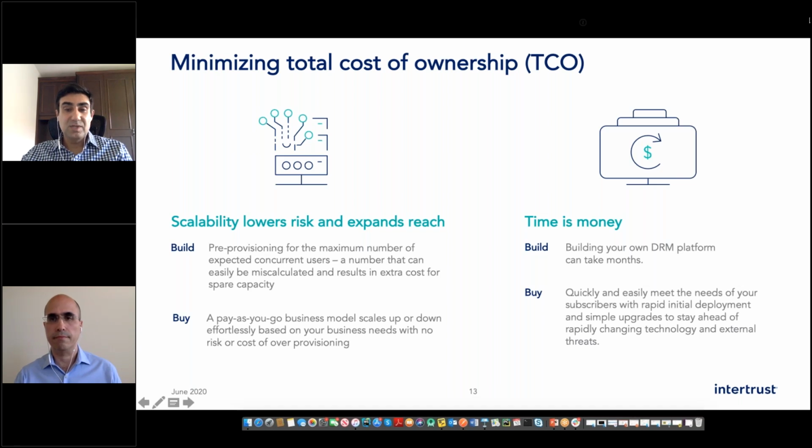Another important factor is the timing, because building an in-house DRM platform could take up to months. But by leveraging a cloud-based platform, the video service operators can have a very rapid initial deployment, and more importantly, access the latest upgrades related to all the different DRM technologies available. And therefore, they can stay ahead of the rapidly changing technology and external threats. And obviously, it comes with a flexible business model instead of initial CapEx.